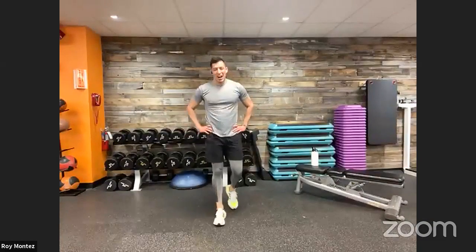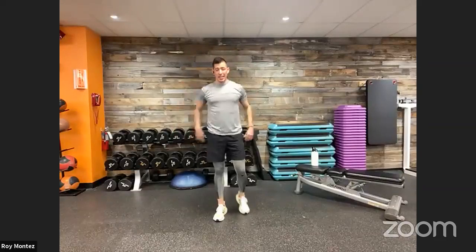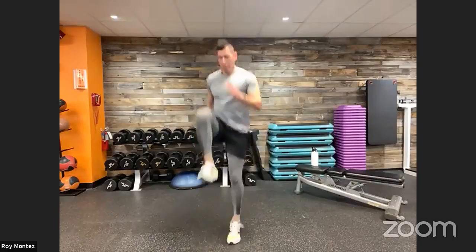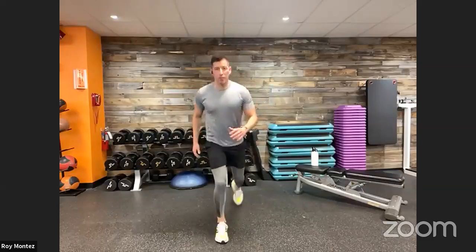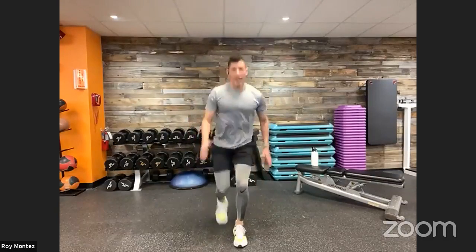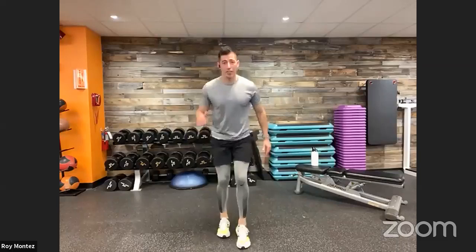Taking that rest. Alternating reverse lunge with a knee drive coming up in 5. Catch that breath. Hands overhead if needed. 3, 2, 1. Alternating reverse lunge with that knee drive. Good, work on that explosiveness through that front foot. Drive up through that heel with those 3 points of contact on that front heel. That heel, that big toe, that middle toe, roll up onto the balls of your feet here.